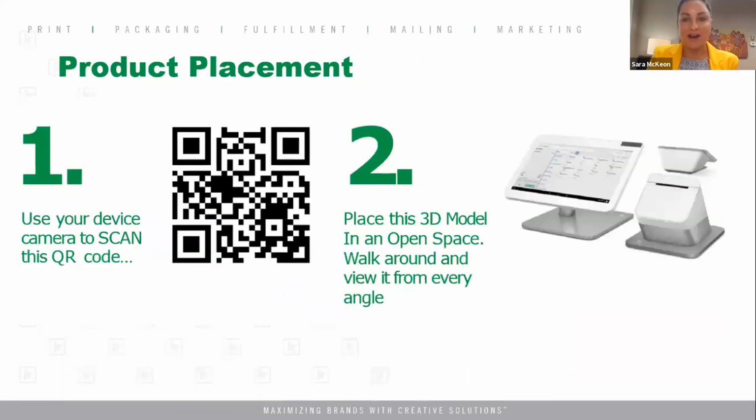And Wendy had asked about product placement. So here's a little teaser for you. Yeah, same kind of concept we do with the mascot. This is a little product placement, same scenario where you'll scan the QR code. And here, this is a desktop application. So you'll want to put this on your desk, but you'll also be able to walk around this in 3D fashion as well. Not only spin it in 3D, but place it. And once it's placed on your desktop and you can walk around your desktop, you'll see all angles of it from that one location as well.